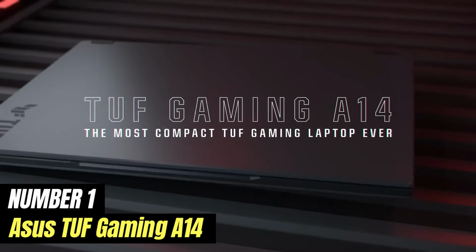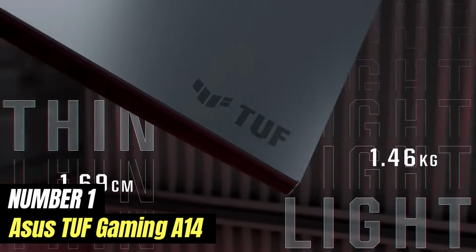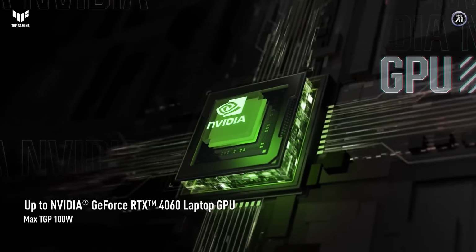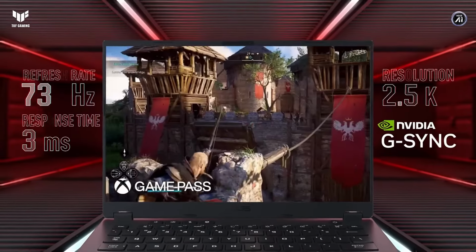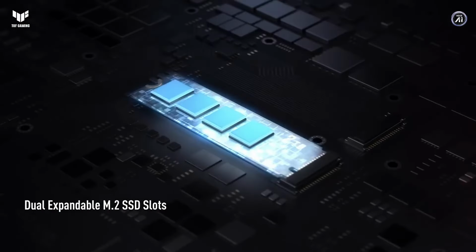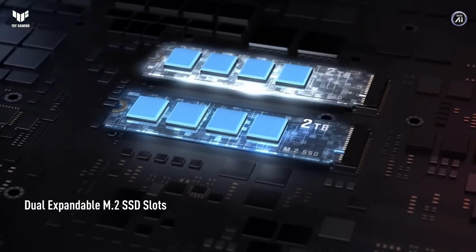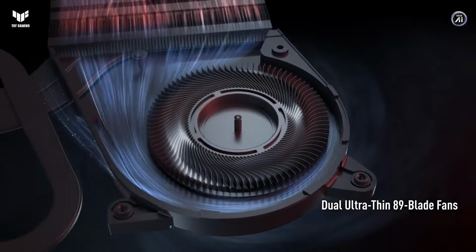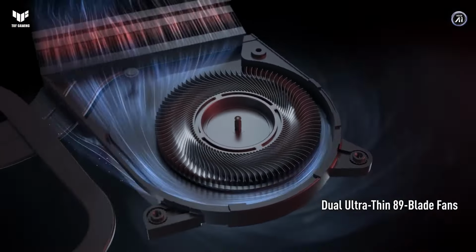Number 1. Asus TUF Gaming A14. It's easy to get jaded when reviewing gaming laptops. Years of testing the fastest and most furious can do that to you. But we're not so far gone that we can't appreciate a good bargain. And that's exactly what the Asus TUF Gaming A14 is. It starts at $1,399 in our as-tested model FA401UV.